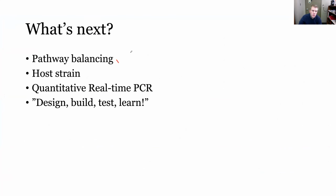Well, the first thing we have to do is we have to balance the pathway. The later steps are not as well transcribed. There's not as much of the enzymes to push the carbon flux down the pathway. Secondly, by changing the host strain, we can change how well the pathway is utilized. So by escalating to a better host strain, we might get better pathway balancing. We might have more higher enzyme levels that would allow us to move this forward.